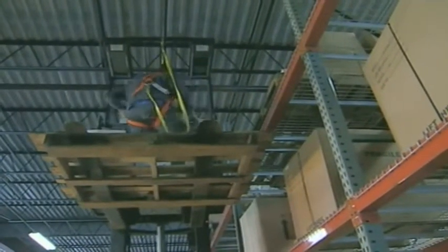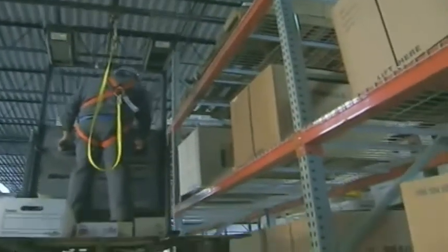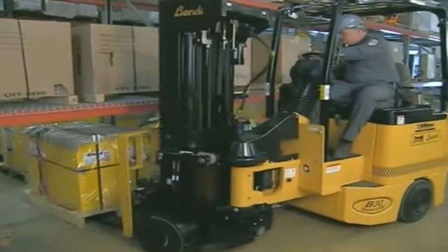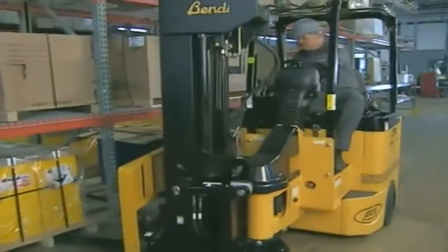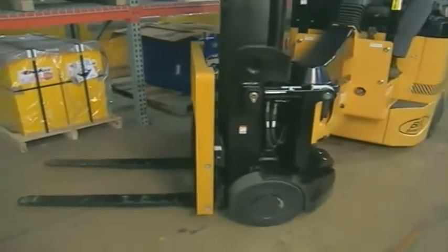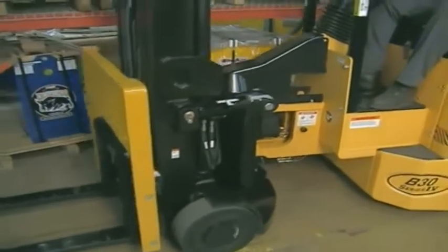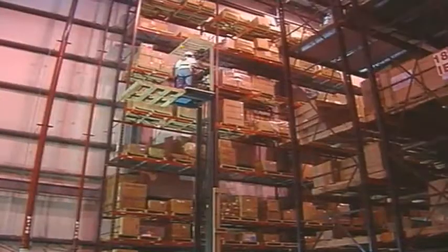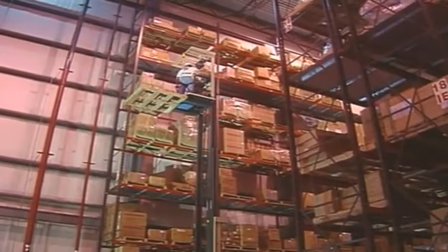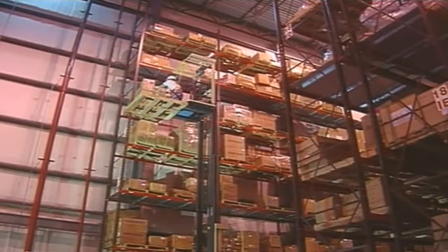Some examples of these are high-lift straddle trucks, order pickers, and swing mast and turret trucks. Swing mast and turret trucks can work in aisles less than 6 feet wide. A swing mast truck looks like a standard forklift, but can swing its mast to a 90-degree angle to allow it to stock pallets to one side of its direction of travel. The order picker is designed for manual handling of less than pallet-sized loads in racks and can operate in aisles less than 6 feet wide.